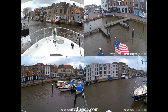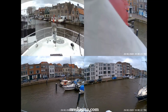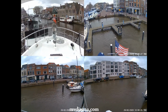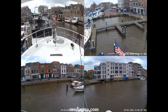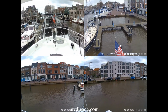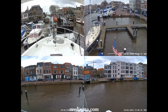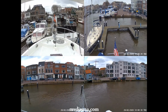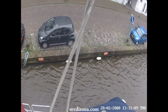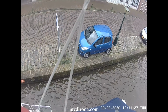We almost fit, but didn't have quite enough room to turn in the fairway to enter the slip. At this point, we figured we'd just take the easy spot against the cement wall, near the bright blue car at bottom right. This didn't work either, as we touched bottom while still a couple yards off the wall.